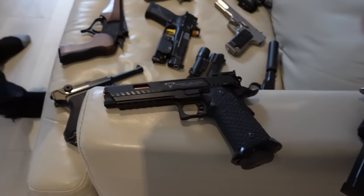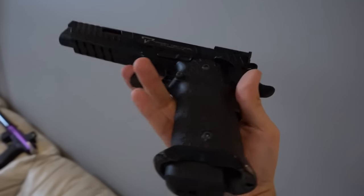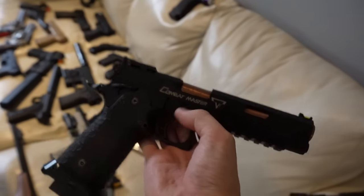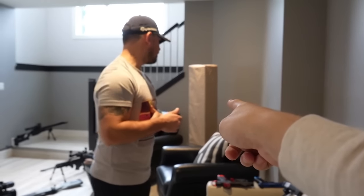It looks like the JagArms. It could be JagArms. There's like four different versions now, so I could be wrong about that, but I think it's the Jag. I've seen these on Evike in a whole bunch of different places. I kind of wanted to go with the TTI MPX upstairs. And that's all the pistols other than the gold GPM 92.